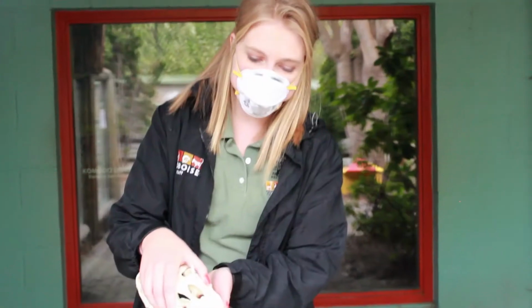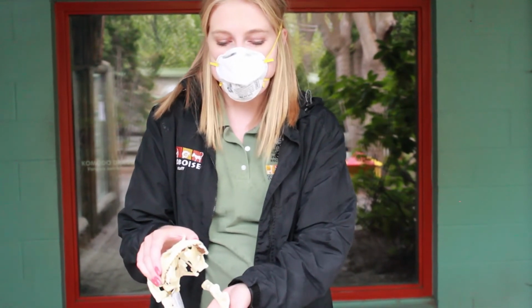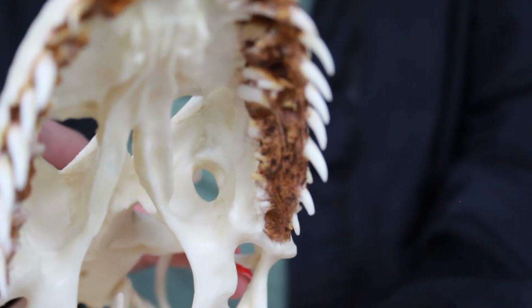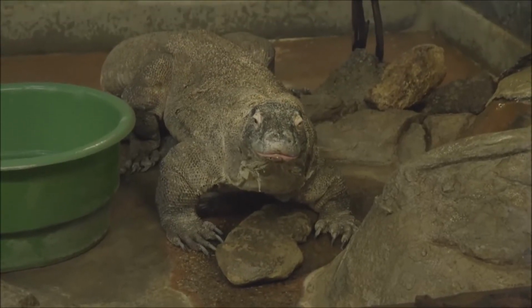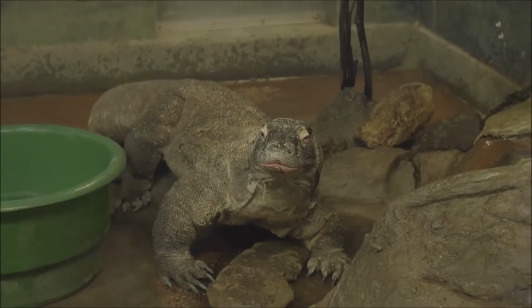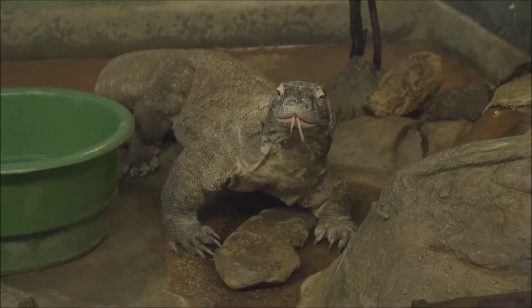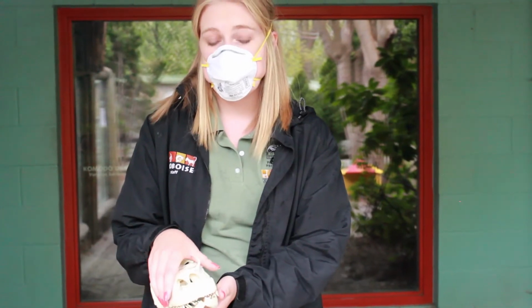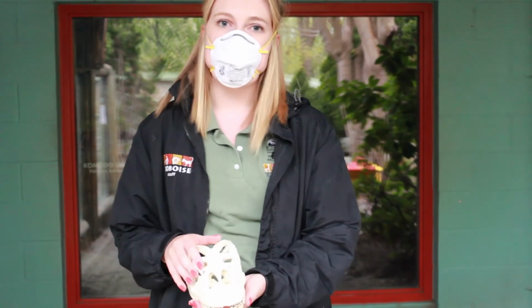So if you look at this Komodo dragon's skull right here, you can see that Komodo dragons have lots of teeth that they use, but they also have brown staining around it. That staining is caused by a bacteria. The bacteria mixes with the toxin from their venom glands, and whenever a Komodo dragon bites an animal, that toxin enters the animal's bloodstream and it really hurts the animal. When that animal starts to get too sick, the Komodo dragon uses its really strong muscles and jaws to bite down and eat that animal.